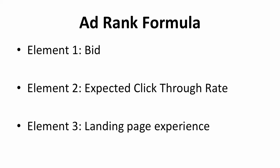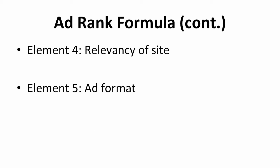The next element is landing page experience. Google emphasizes this because your landing page determines if your site matches the keywords you choose. If your landing page contains relevant and original content, is easy to navigate, and the transparency of your business is high, Google is more likely to rate your store high. Other than this, Google analyzes the relevancy of a site by reading the site content. And once again, this proves to us how important it is to pick the right keyword according to your niche. It will determine how well your site will be ranked.